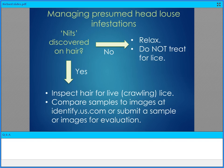So, what might be a realistic practice should a child be presumed to have head lice? Let's say a child is seen scratching his or her scalp. The child's parent, and perhaps the school nurse, but never anyone else, might have a look. If nits are not found, then this should lead to an outbreak of smiles. But what if nits or nit-like objects are found? Take a deep breath and look for live, crawling lice. If any creature is found, compare it to images of lice or submit it to an independent expert for review. I provide images online at Identify Us and regularly assess digital images and specimens sent to me daily.